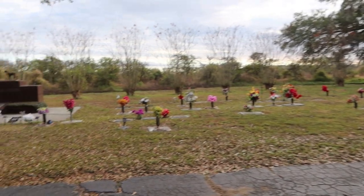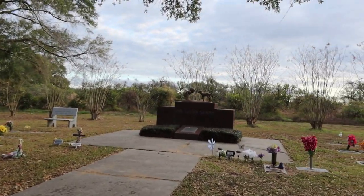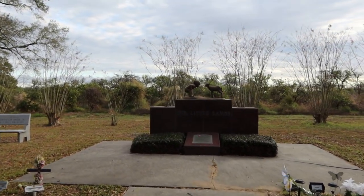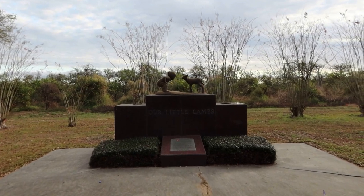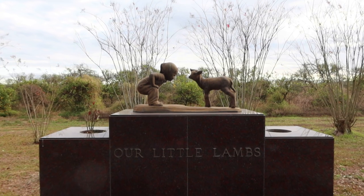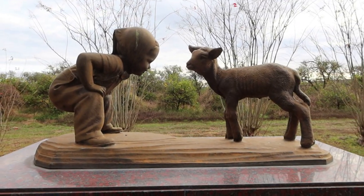Just happened to notice this. Lisa actually pointed it out to me as we were driving through. And it's so sad. This must be the children's area. It says our little lambs. Look how beautiful this statue is though. Isn't that gorgeous? So sad and so sweet. I love that.